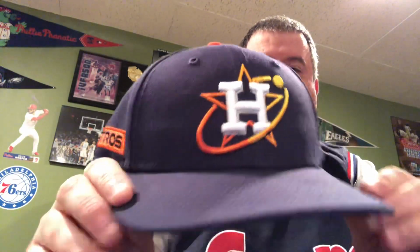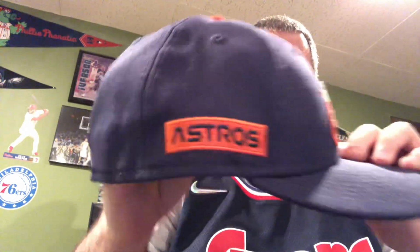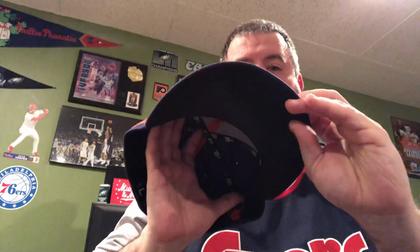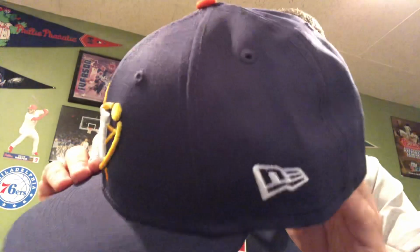Very cool, very simple, but very cool. Very effective logo right there. You have the Astros kind of little name bar on the side in that NASA font, which is very cool. The Batterman on the back, the orange squatchy, and I know Pierre is such a big fan of the black duck. There's the Black Nasty. There's the Black Nasty UV. Of course, on-field fitteds, this being a low profile, and you got your New Era flag on the side. I really like this.